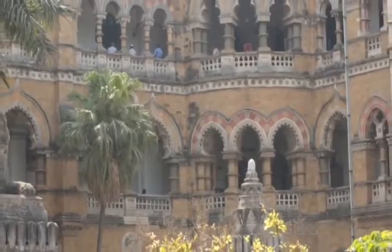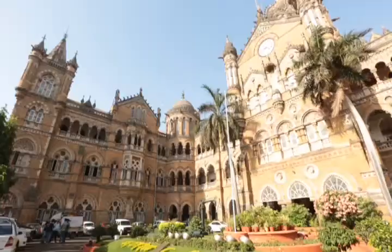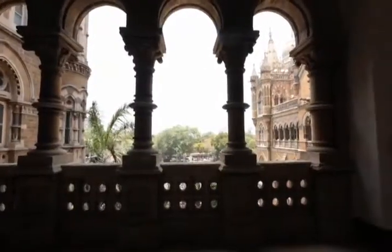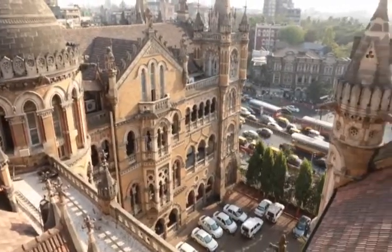A grand gateway on the west front welcomes one in with sculptures of a lion and tiger. The C-shaped building is planned symmetrically about the east-west axis, with a courtyard enclosed by two side wings and aesthetically balanced on all four sides by turrets.